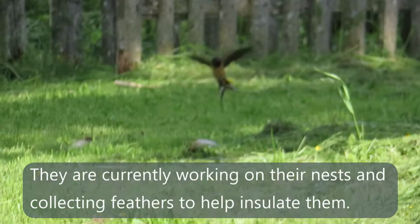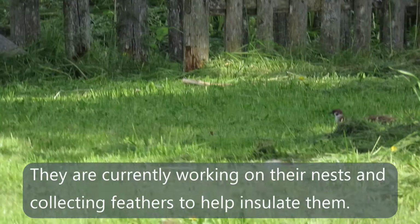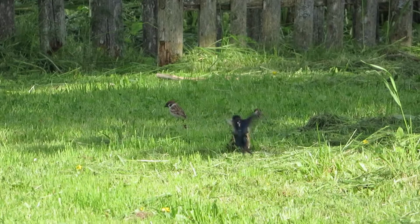And we believe actually there is a subspecies flying amongst us today, amongst this small population on this farm, because one of them has quite a significantly redder chest than the rest of them. The others are bright white.